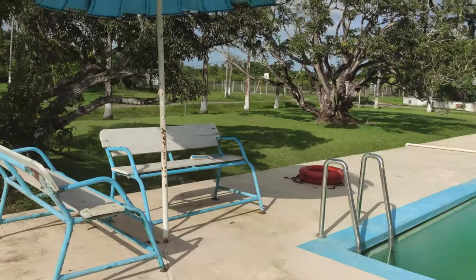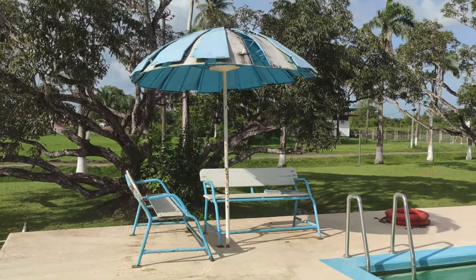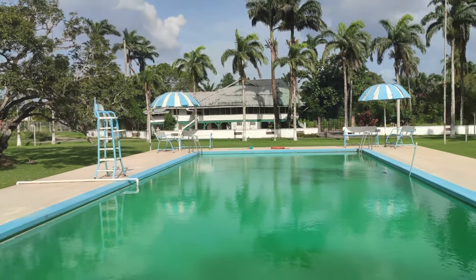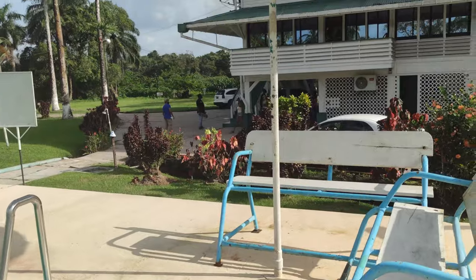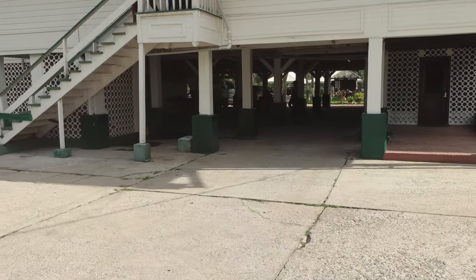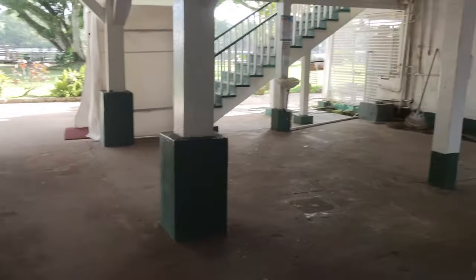Got a great view of. See here, we give you this. We just take a walk around the area. Section here, we're in, and we got Cutie Pie and Slim. A great view.